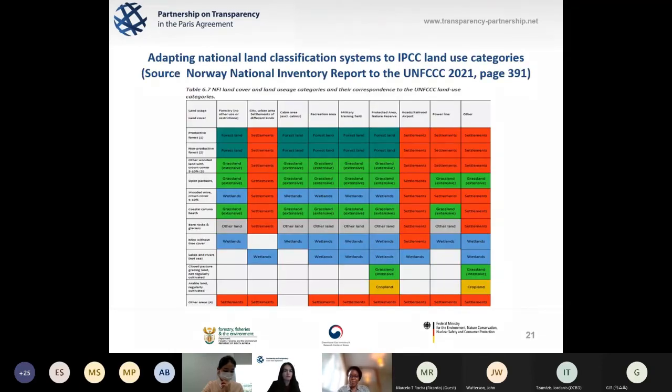And this is another example here. I think this is taken from the Norway National Inventory Report. Again, you can see how the IPCC classes are aligned with the gray definitions that you see, which are national classifications, and the different colored ones inside the table are the IPCC classes. So they're the different way of mapping. As you can see here, you have land cover and land usage categories, and their correspondence to UNFCCC land use categories, but really it's IPCC land use. So this is referenced as seen here.